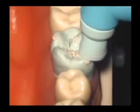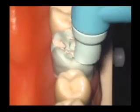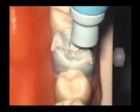Using the conventional polishing method, pumice polish the occlusal surface of tooth number 19. Studies have found that no deleterious effects have occurred when polishing either with fluoridated or non-fluoridated polishing paste. The tooth is then rinsed thoroughly and dried.